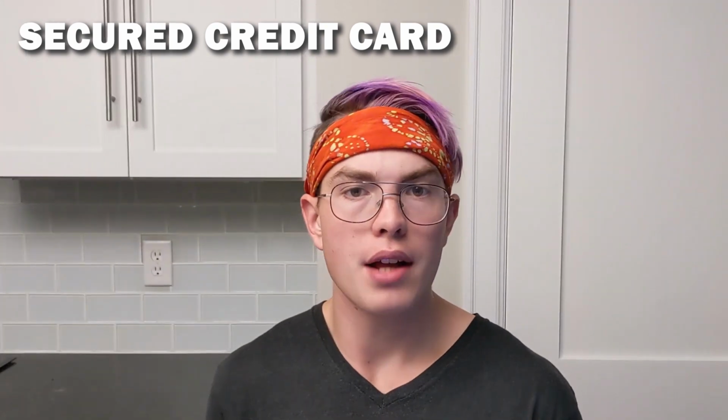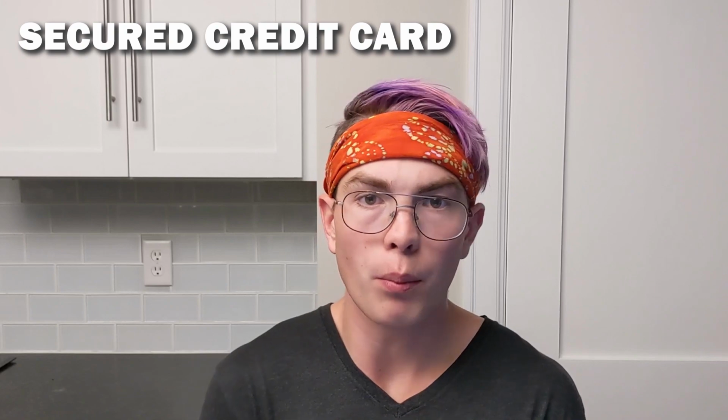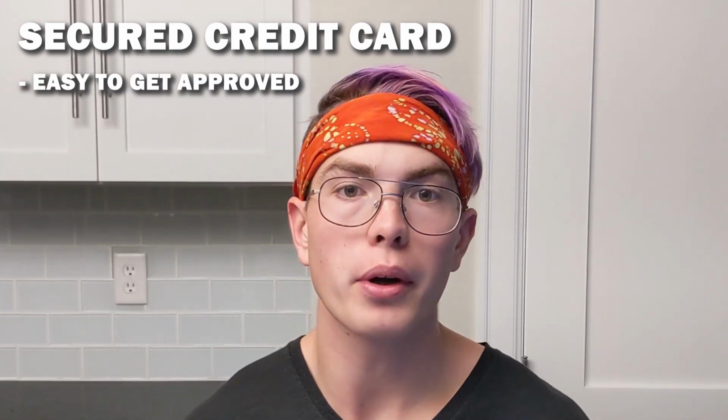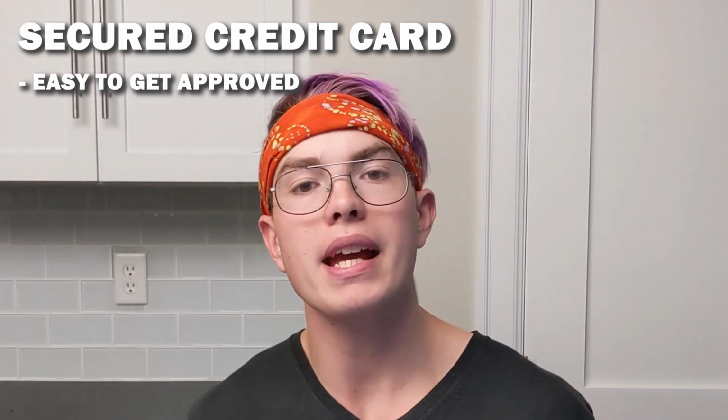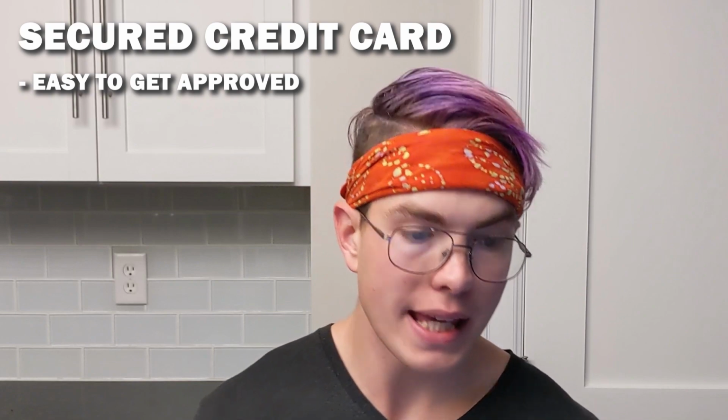Now, there are some pros and cons associated with this type of vehicle. Obviously not the best, but we'll break it down. So in general, secured credit cards are pretty easy to get approved for, okay? Since you have your own money on the line, the bank is going to be a lot more willing to extend you credit if you don't have any history to begin with.